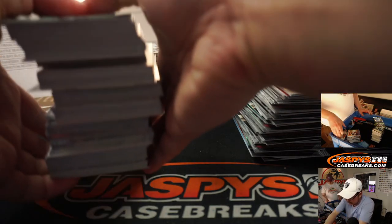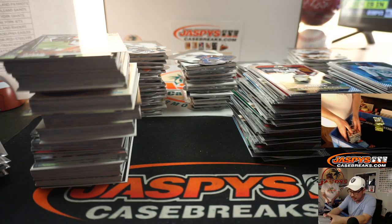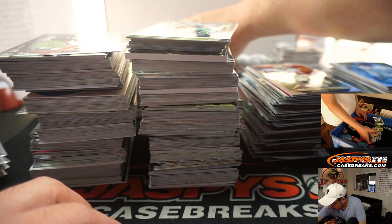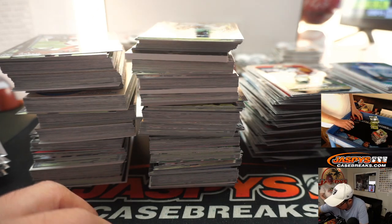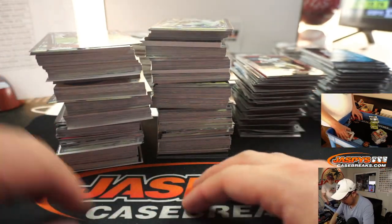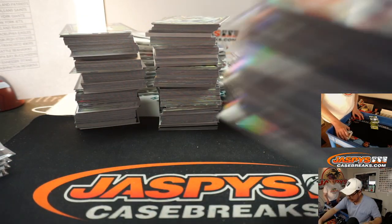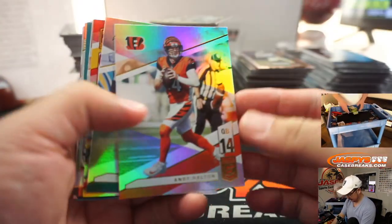15 Topps Football jumbo. Yeah, we're going to get all the base heavy stuff out of the way first before we start getting into all the other stuff. And then this is 19 Elite first off. Elite first off the line. All right. Which we will do right now.